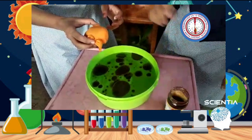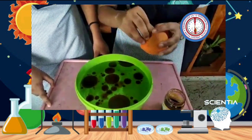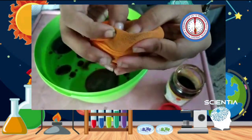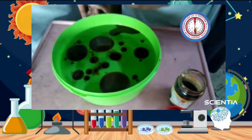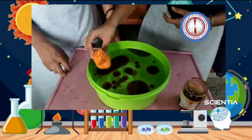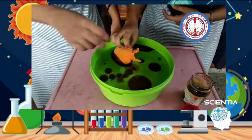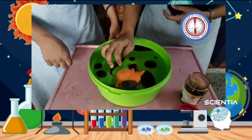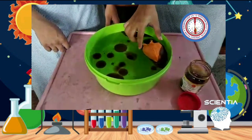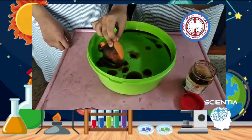This is our hair bone. In this we have filled hair. You can see it. Okay, there's hair in it. So we'll be dipping it. The benefit of hair is that after a few minutes, all the oil will be sucked away.